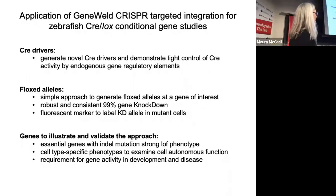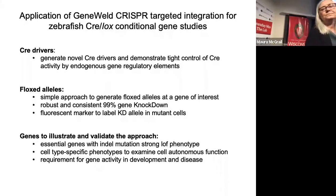We wanted to be able to use these to determine if there was in fact a cell type specific requirement for these genes, as their cell autonomy. And ideally, these genes would be required for development, but also be implicated in disease. So if we generated these floxed alleles, could we show that they function as expected for genetic mosaics in the embryo, and could it also be used to model disease?